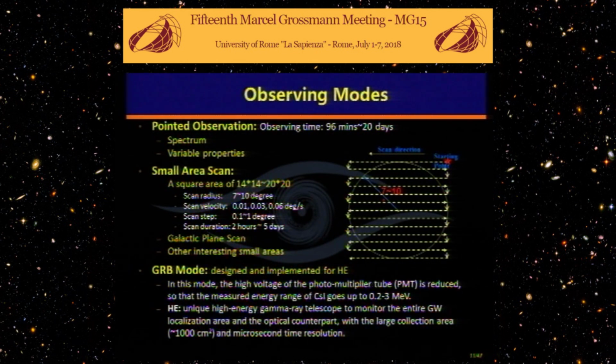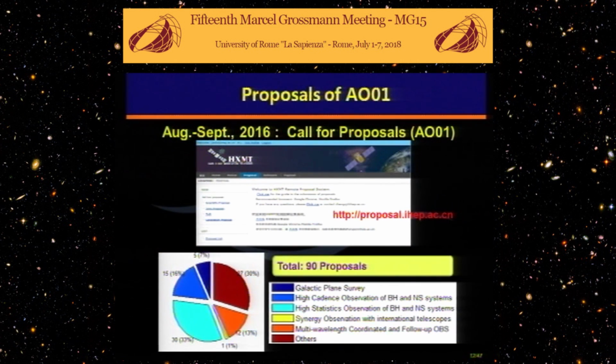For the observing modes, we have the pointed observation mode, for which a typical duration could be one orbit up to a few tens of days. For the small area scanning mode, depending on the scanning parameters, we'll have, for example, a typical duration of a few hours up to a few days. And it can be used to perform the Galactic plane survey. And also the GRB mode, I will come back to this issue again later.